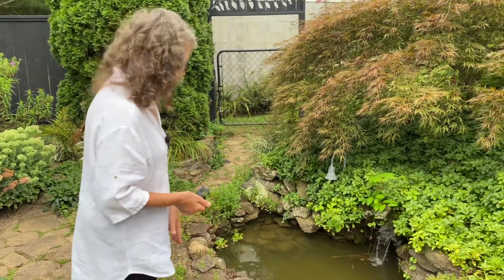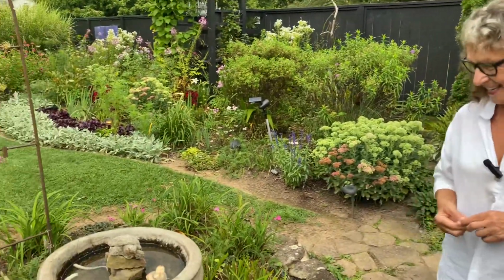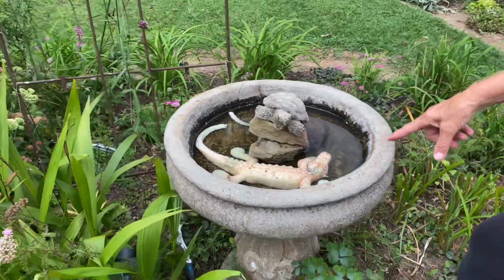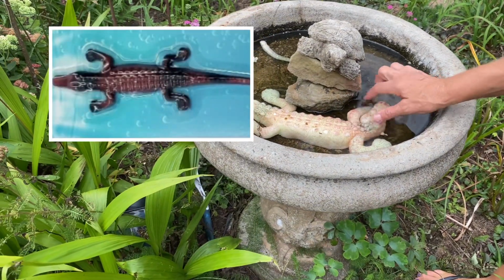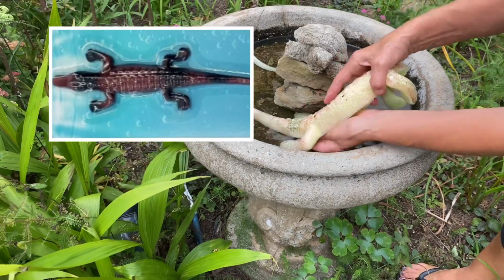The pachysandra is gorgeous. The tree is gorgeous. I'm thinking about putting maybe some fish in it. We tried putting the alligator in. Now this is a real thing. Lisa bought this for me, and it was about 8 inches long. It was 8 inches long, and the pack said, immerse it in water, and it'll grow 600%.